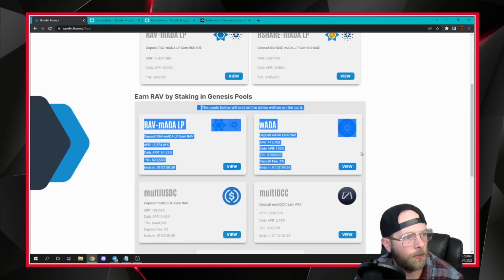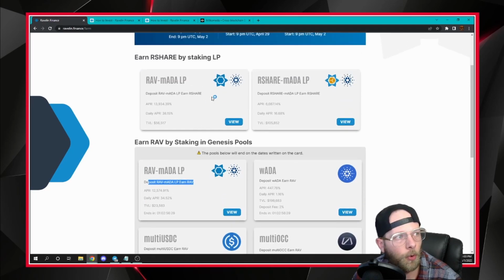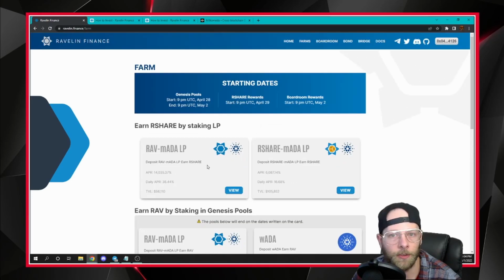So these are the Genesis pools that you will earn RAV from. With that RAV, you can either put it into LP to earn more RAV, or you can bring it up here to these secondary pools to earn Rshare. From this, the secondary pool is going to earn you Rshare, and that is probably going to be the token that you're going to want to earn, because traditionally this is the token with the most potential to soar. The secondary token often has lower liquidity.